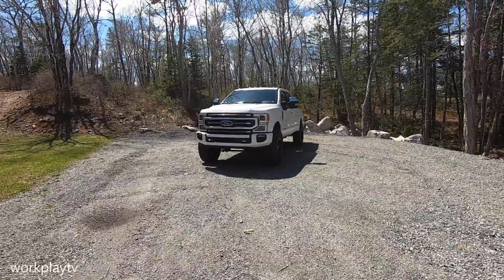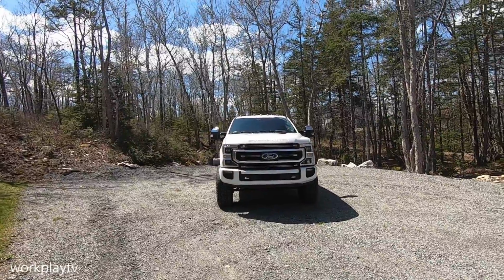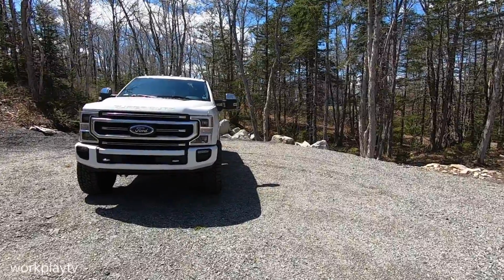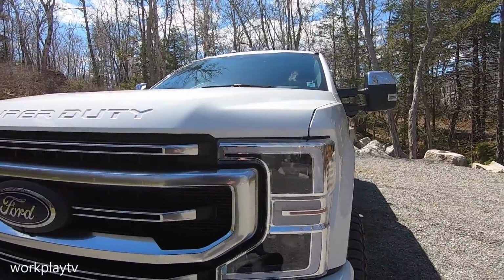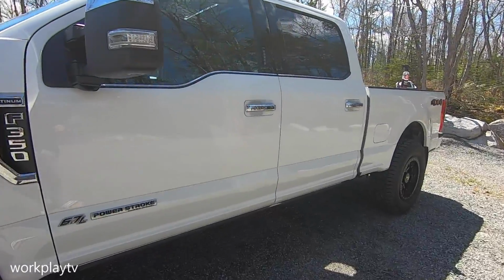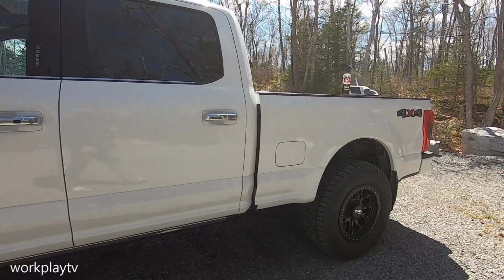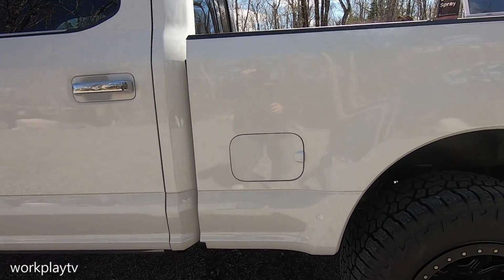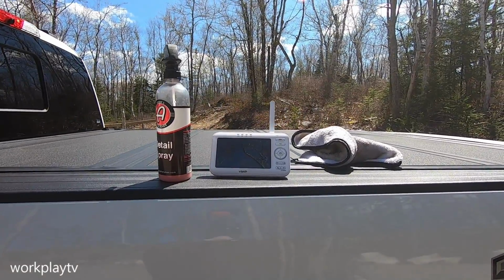Alright guys, so we just got the 2020 back from the dealer getting detailed. How did it turn out? Well, I'd say it turned out better than what it was, for sure, but not even close to being a professional job. So let's see if I can get you guys some footage here. Of course, I got my little man, he's having a nap.